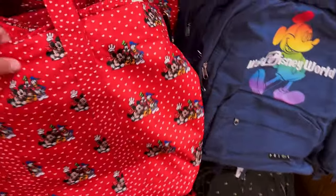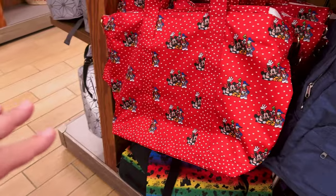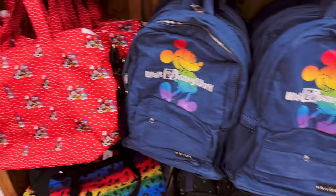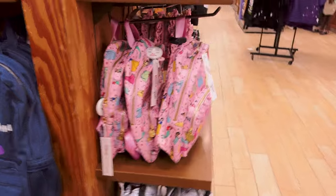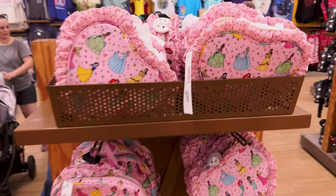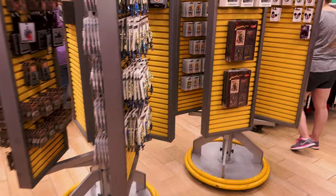Stoney Clover totes. Was this here last time? I know they've had that print, honey, but did they have this actual tote? Do you remember? Yes. They've got the denim rainbow backpack. They've got the little bag at the bottom. More Stoney Clovers coming around this way. $124.99. More Epcot bags. They've got the little heart-shaped one. It's $82.99. Very cool. Might as well head right on over and take a look at some pins and keychains and all the goodies.